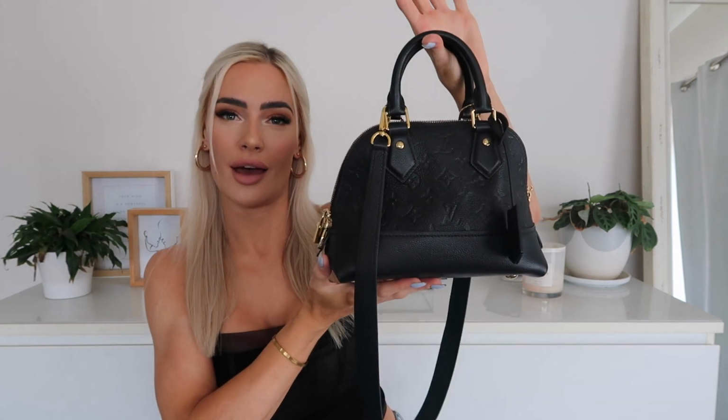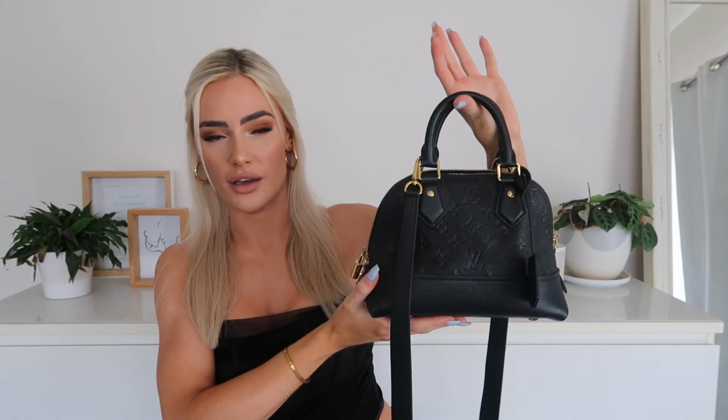First thing that we will chat about is what my handbag actually is. This is a Louis Vuitton. I got her last year whilst I was in Melbourne. It's my first high-end handbag and I'm literally obsessed with it. I wear it every single day. It is perfect. It goes with everything.